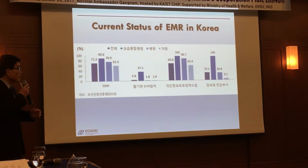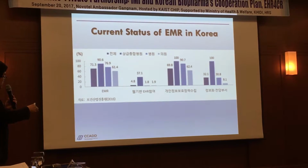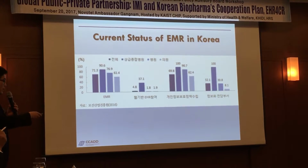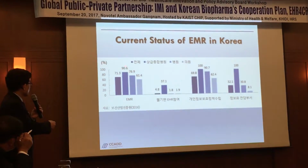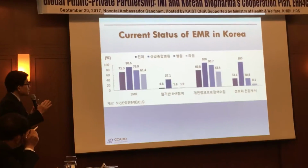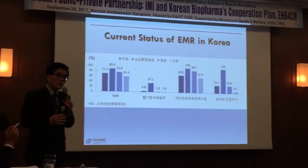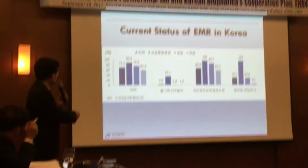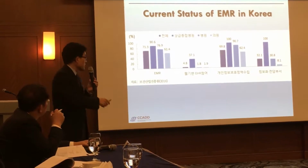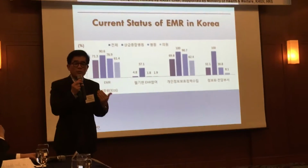So this shows the current status of EMR implementation in Korea. As you can see, I'm sorry, some parts of this slide were written in Korean, but just bear with me, I'll explain. Okay, if you look at secondary and tertiary care hospitals in Korea, almost 90% of those hospitals have implemented an EMR system, followed by 80% and 60% in general hospitals and clinics. So approximately 70% of the hospitals in Korea have been able to implement some type of EMR one way or another. Okay?